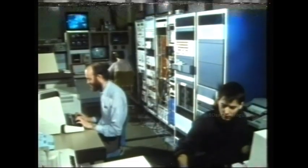Vulcan is driven by this computer. It takes half an hour to build the laser up to its huge full power and its pulse of 1,000th of a millionth of a second.